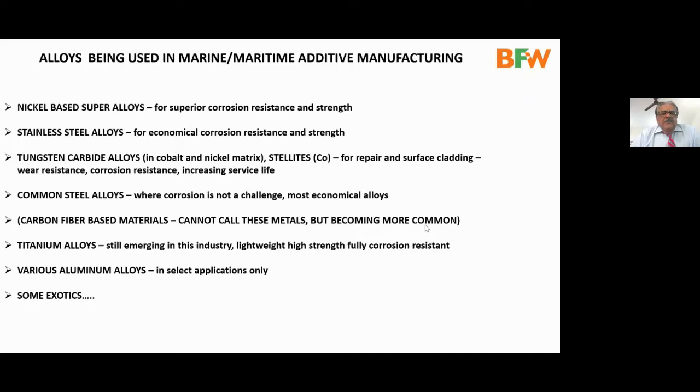Now, the upcoming applications, which are more and more, are tungsten carbide alloys in cobalt and nickel matrix, and stellites, which are cobalt alloys, for repair and surface cladding. Wear resistance, corrosion resistance, and increasing service life. Then the normal common steel alloys, 1040, 1030, and so on, where corrosion may not be a challenge in those applications. They're the cheapest alloys.